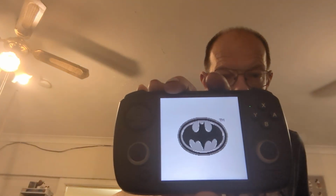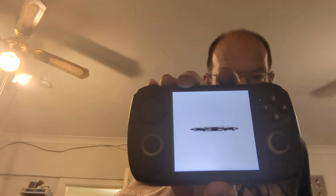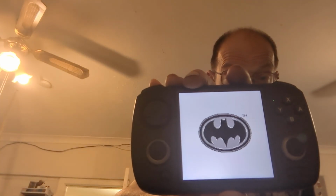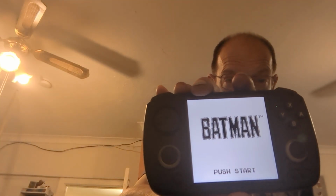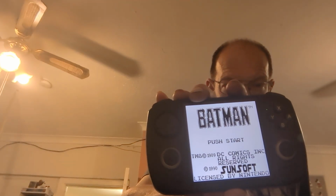This is Batman on the original Game Boy, or on the emulator. Fantastic sound on this little machine, fantastic picture. Just thought I'd show it to you, and this is a game that I am looking to pick up. So that's Batman. Funky tune. Got a massive long introduction though, so I'm not going to go into the game.